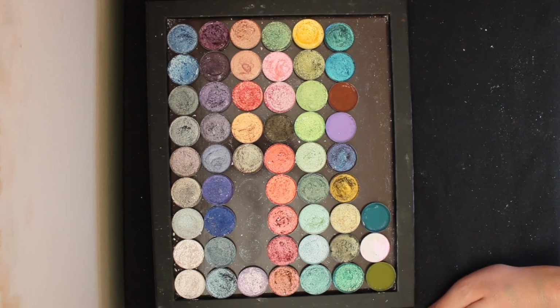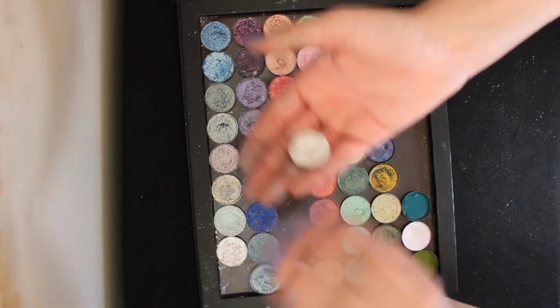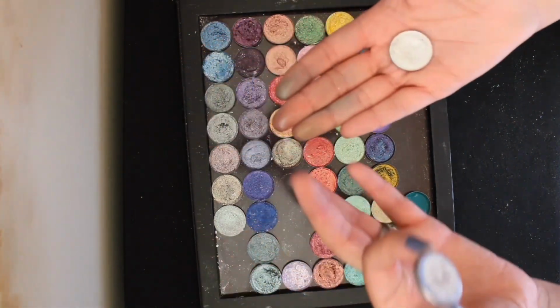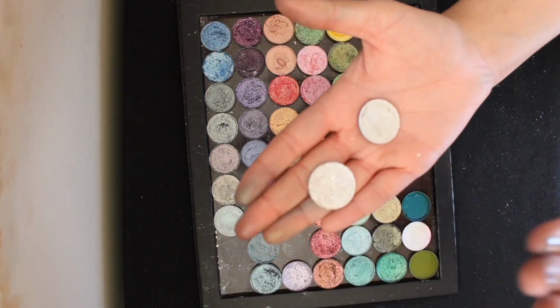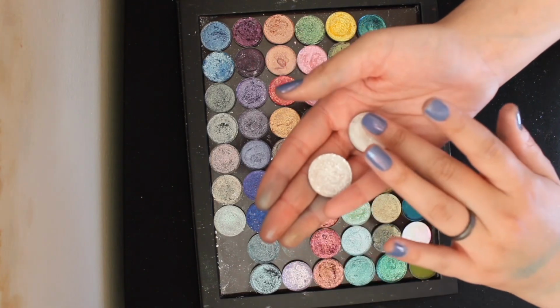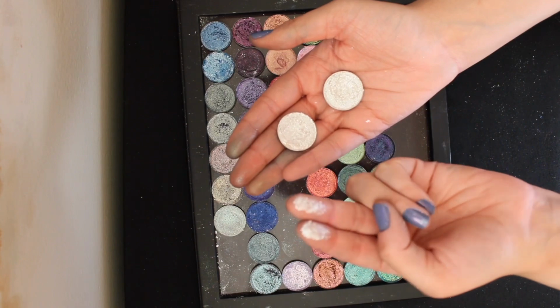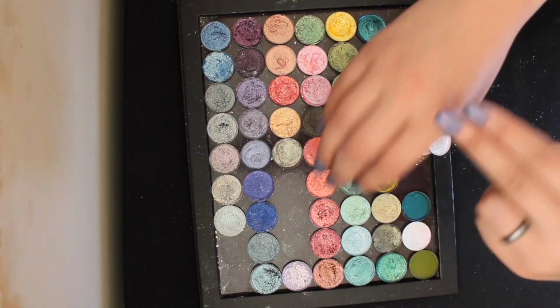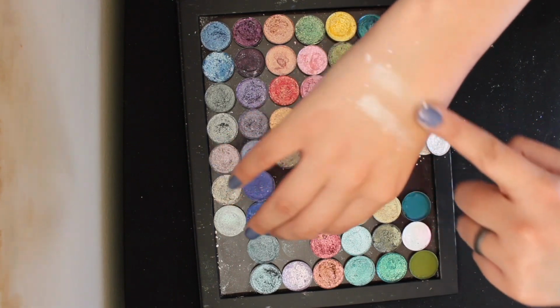So we're going to go through these. Ones for sure we want to look at here: these two white iridescents. This one is Spirit of Freedom. This one is Red Light, Green Light. I think the Spirit of Freedom is a little bit chunkier, but they look the same to me. I think Red Light, Green Light is supposed to have some sort of shift. I'm gonna be honest, I don't quite see it.